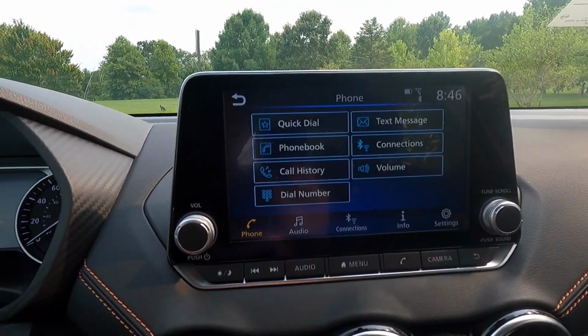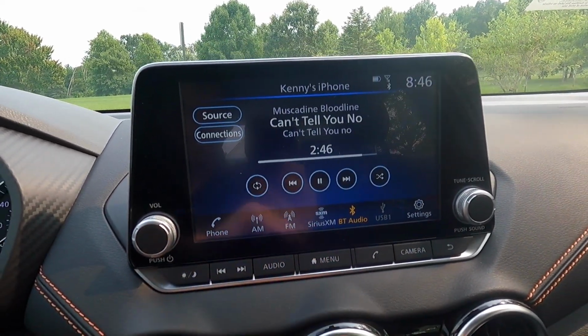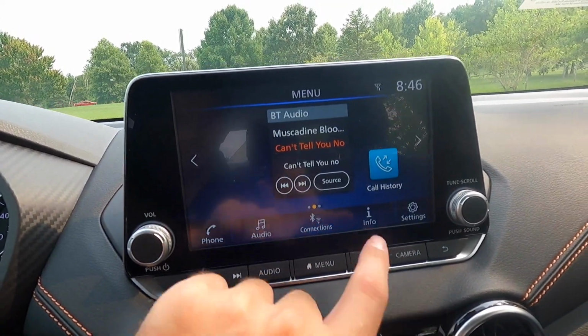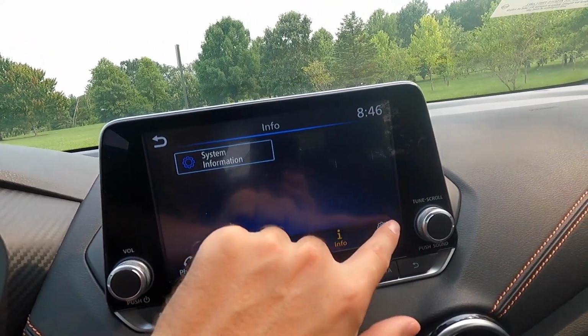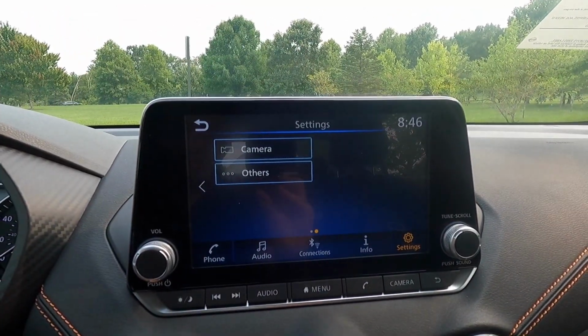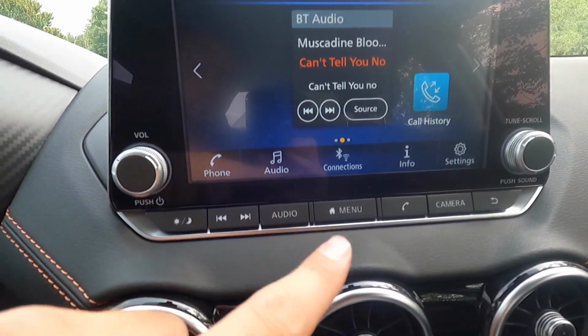So we can go, this is with the phone, this is your audio, then you can go between your different audio sources down there. Then you can go to your connections. That's my connection, my phone is connected. You can go between your info, you can go to your system information, and this is one setting screen, and that is the other setting screen. And then down here, you kind of have like the same buttons, but they're physical.